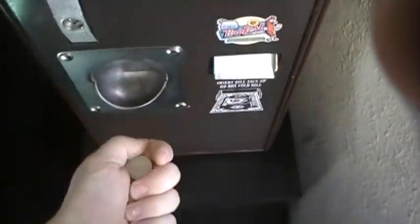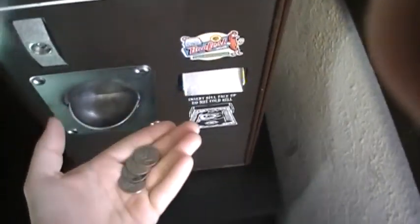Alright, so we got quarters. We got a dollar and quarters there. We'll get the tripod here set up. Let me take this with me here. Okay.